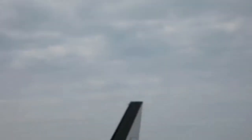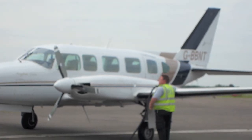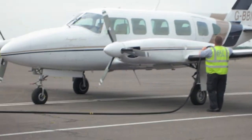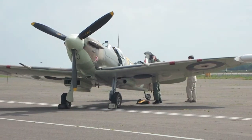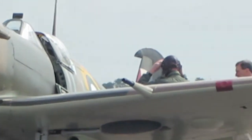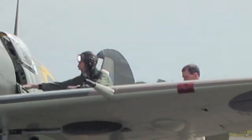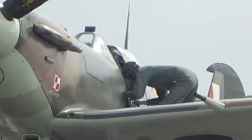And so we just had a chance to have a look around. It was quite a blustery grey day, but they said that the flying conditions were still really good, so there we go. That's the pilot. His name was Charlie Brown. He's just getting his headgear on, ready to get in the Spitfire and start her up.